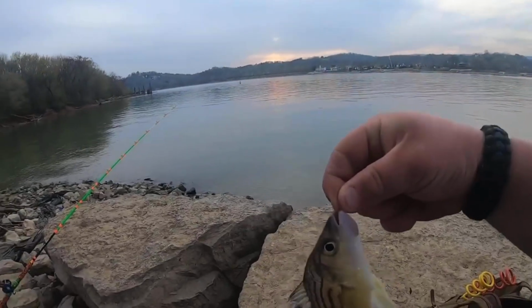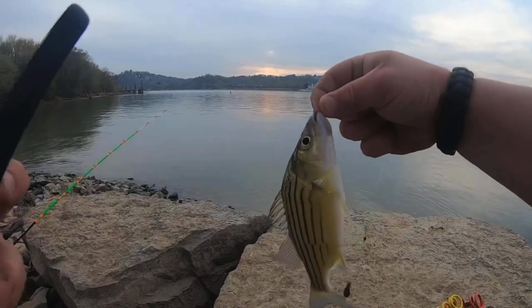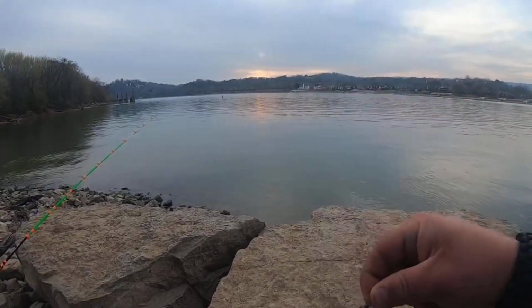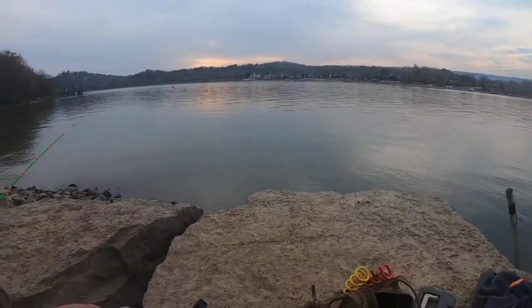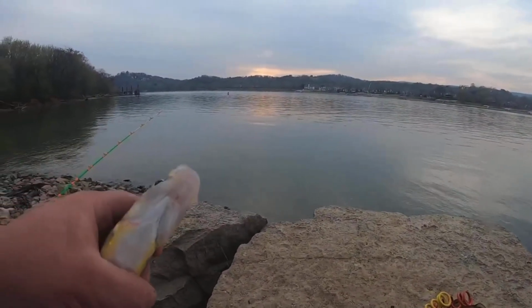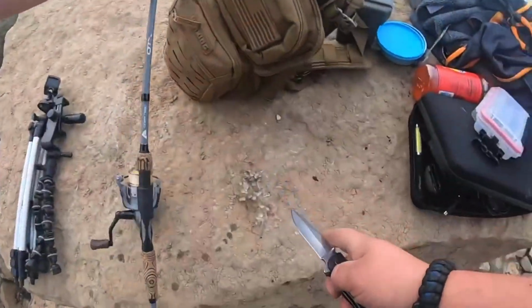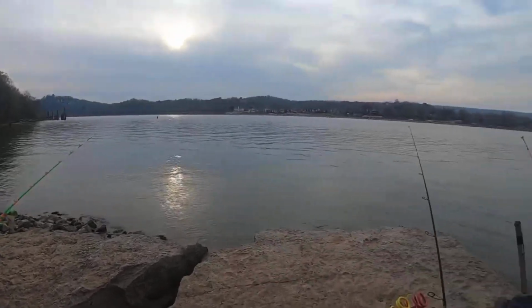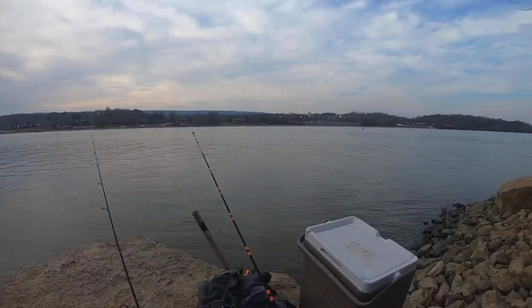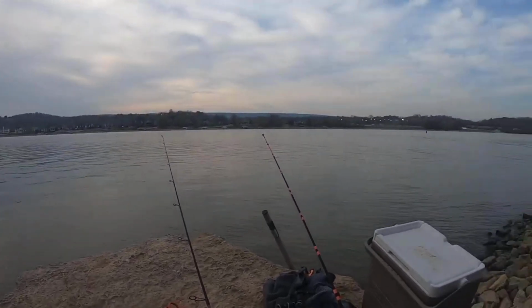Nice little yeller bass. Now that one swallowed it. I'm gonna have to cut him. If that one right there would just take off and quit pickering with it, I'd probably just go ahead and call it a day. But that was very worth the trip.